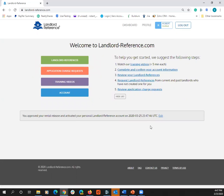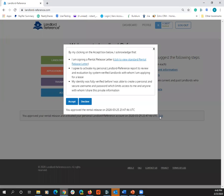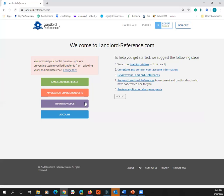Now it shows that you have signed your rental release, allowing landlords who also have to verify their identities to come in and view your landlord reference. And they have to have information that you provide on your rental application in order to do that. So it gives you a lot more control. Whenever you're done, you also have the opportunity then to say, I'm done applying now. I'm going to protect myself. And you can click on decline, and that will then block it going forward until you want to go off and release that information.